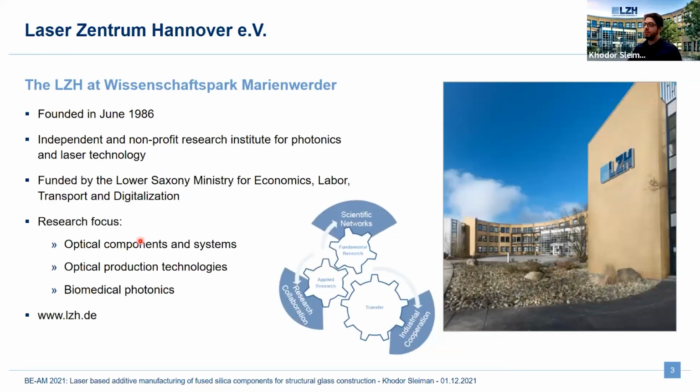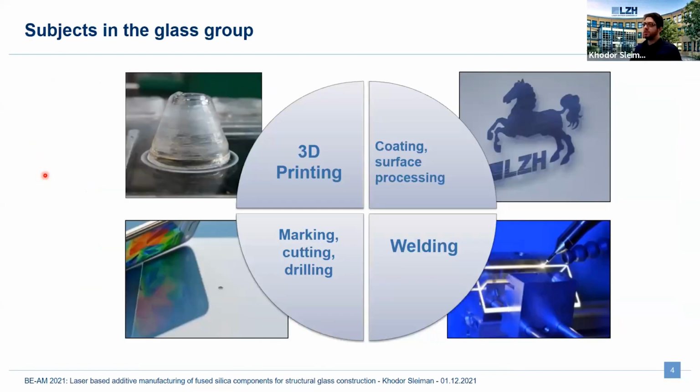First of all, some words about the Laserzentrum Hannover. It is located at the Wissenschaftspark Marienwerder in Hannover, Germany. It was founded in June 1986 and is an independent and non-profit research institute for photonics and laser technology. It is funded by the Lower Saxony Ministry for Economics, Labor, Transport and Digitalization, and it's focused on the research of optical components and systems, optical production technologies, and biomedical photonics. Inside the institute there are a lot of departments, and my group is the glass group. So we deal with all kinds of laser-based glass processing techniques, such as 3D printing, coating and surface processing, marking, cutting, drilling, and also the welding of glasses.